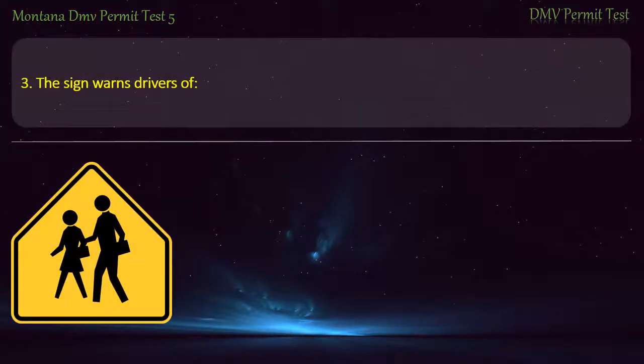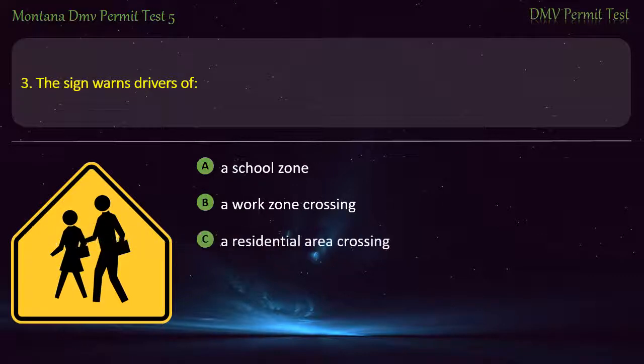Question 3. The sign warns drivers of a school zone, a work zone crossing, a residential area crossing, a railroad crossing. Answer: a school zone.